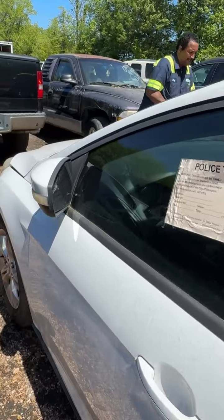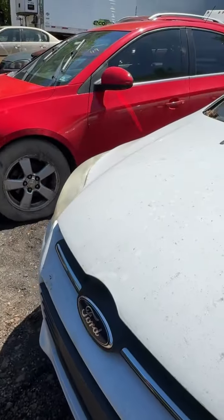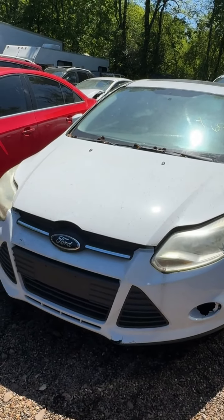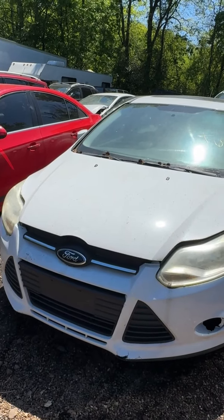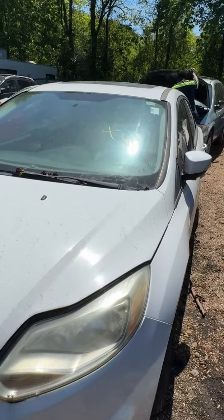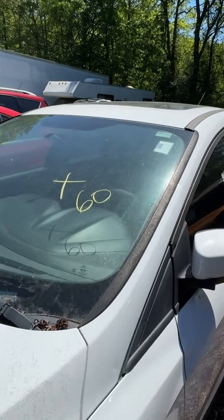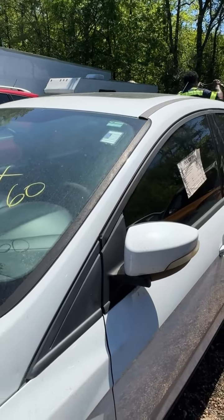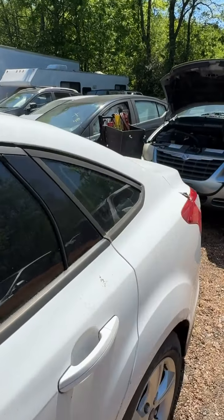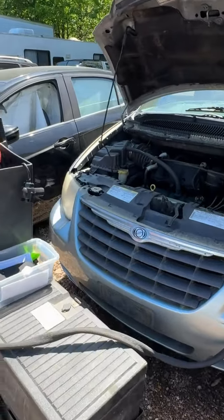Another police tow from Hampton Police. Back up to the front, and there she is, folks. Lot number 60. Nice looking car, and that is a 2013 model Focus. All right, once again, it had a $150 key fee on it. Odometer reading on this one is only showing 116,664 miles on the odometer. What my paperwork says. We're going to move right over to lot number 61.